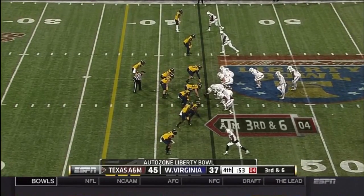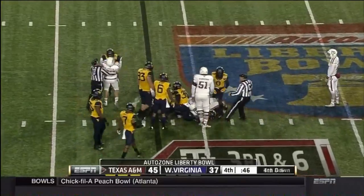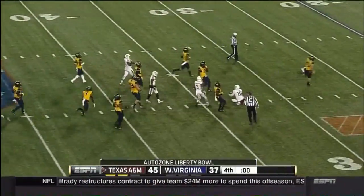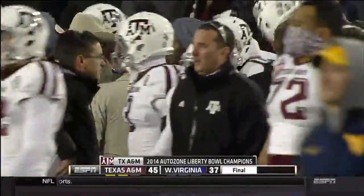They're going to have new players step up and state their claim and continue this offense to be strong. 4th down coming up. Understand what it takes to win and finish. Today they finished the game in great fashion. And that's going to do it as Allen sprints back. It's a 45-37 win for Texas A&M.